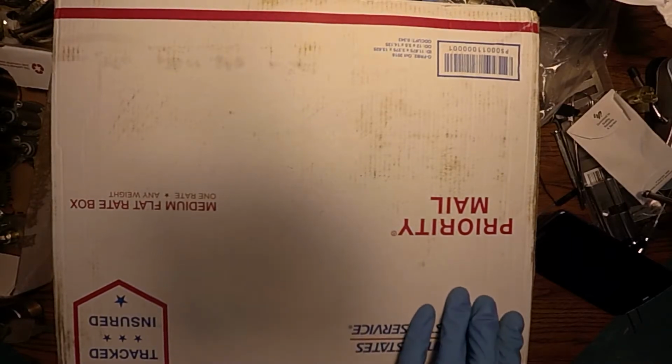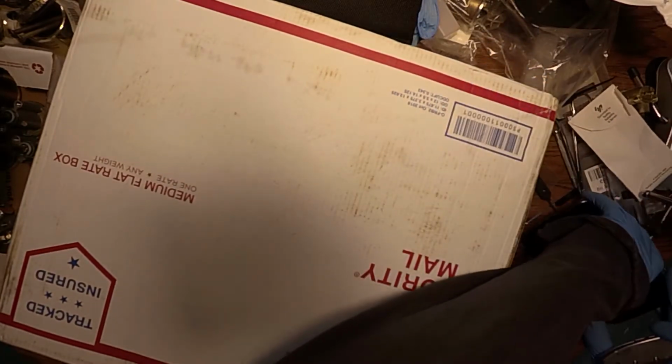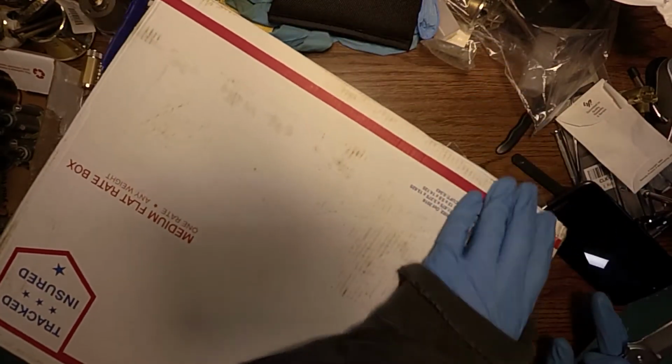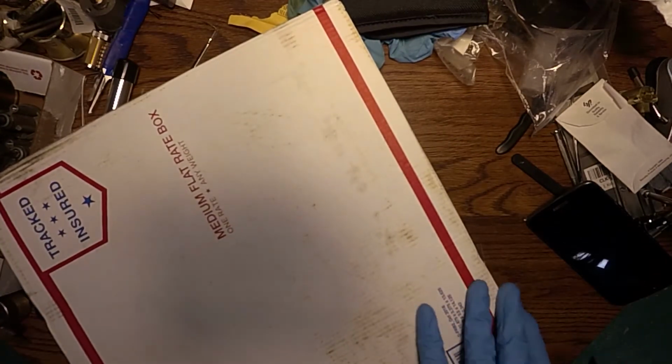For starters, this is a huge box. I was definitely not expecting anything close to this big. We shall see if he did one of the more amusing things I've wanted to do, which is, of course, well, actually, I'm not going to go into that yet.